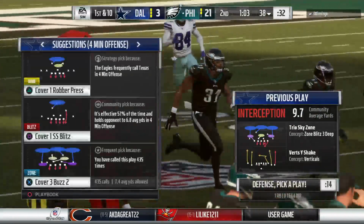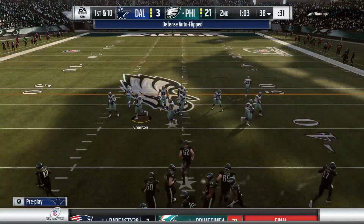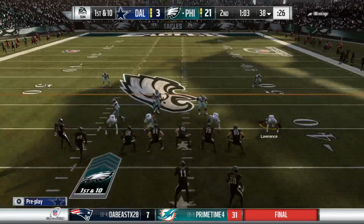Ordinarily, we look at the offense and say, what's going on with your scheme? Maybe we should look at the defense and just give them a whole lot of credit. They've got them frustrated right now. So here's a first and 10 at the 38.